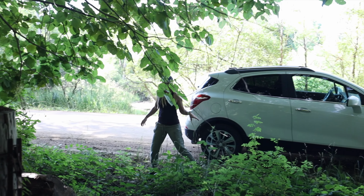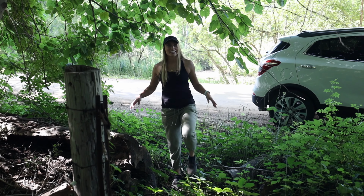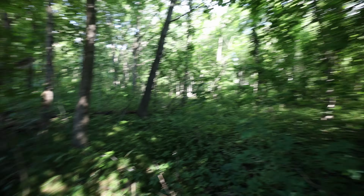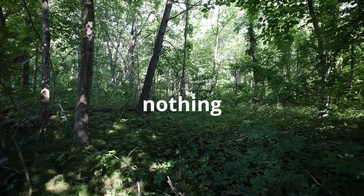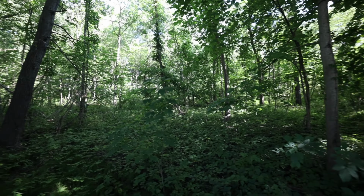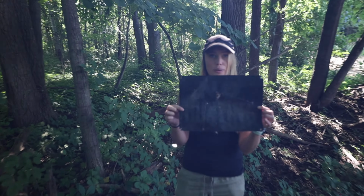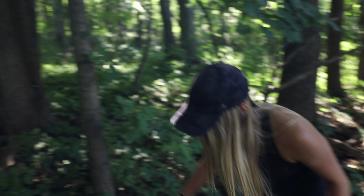What do you think, Lise? Well, we said wooded, but not to the point of not understanding where the lot is. So, I mean, this is pretty heavily wooded. There's nothing cleared in here, but it's a lot of land. It's about 2.6 acres, I think. Wow, okay. And they even have a sign that says no hunting. There's probably a lot of deer back here though.